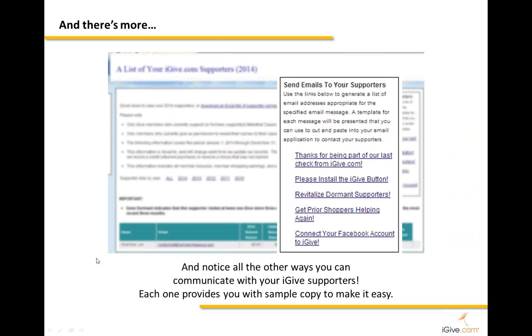So there are other suggested ways that we give you that you can connect with those dormant shoppers. Again, the reason we have the ability to separate out dormant shoppers from all other folks is that you don't want to over-communicate, and you want to have specific messages that are going to be helpful. For instance, it doesn't really look good to say, you've been inactive, when last week your best supporter just raised some money for you. So we have different examples. We give you a list of people who helped make up the last bit of money you got from iGive.